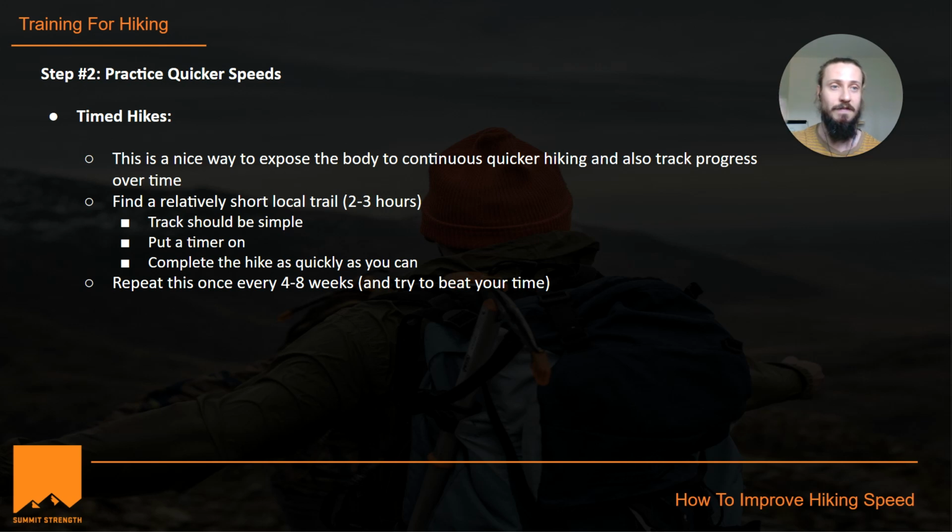Then what you do is finish up that hike, and then you just repeat this exact same hike once every 4 to 8 weeks or something like that. And ultimately, every time you go out and do it, you want to just beat your time. So we're getting a little bit quicker and we're showing our progress through the training.